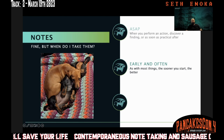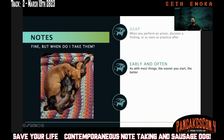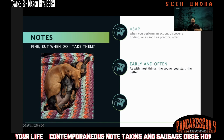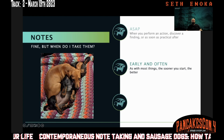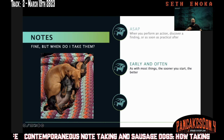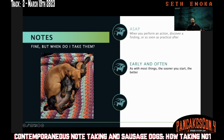Sometimes you might spend like 10 seconds taking a note about what you're doing, copy-pasting a command and its output from a terminal. Sometimes it might be a few minutes highlighting a hypothesis that you've developed or proof of a hypothesis or something like that. Regardless of what it is, though, just like with the dogs, the idea is early and often. The hard part is starting. So once you've started, it's definitely much easier to continue.